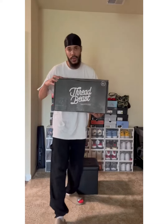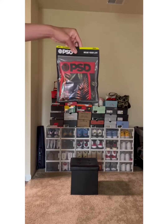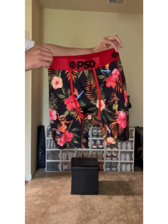What's good, y'all? I just got this ThreadBeast pack. Let's get into it. Me up with these PSD boxers right here. These kind of give me a tropical vibe, you feel me? I'm probably gonna wear these when I go out on vacation, just special occasion, you feel me?